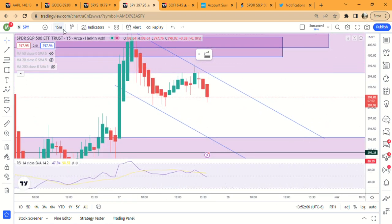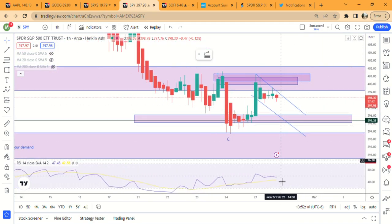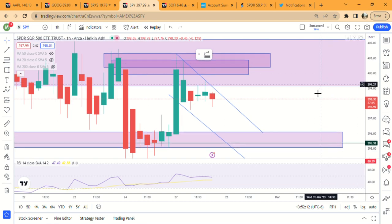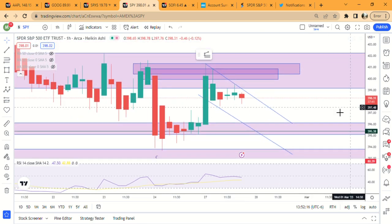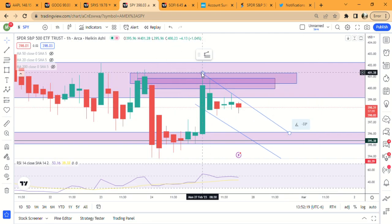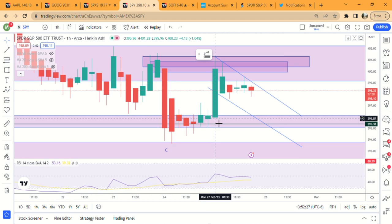On the hourly, after I made the video earlier, you can also notice that it basically came into the hourly supply zone right here. It hit the very top of it. So it was in the 4-hour, but also the hourly within it as well, and got the big candle down. This is a candle I'm looking at to hit on this short-term downtrend.